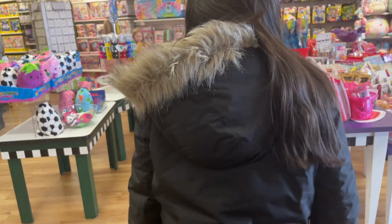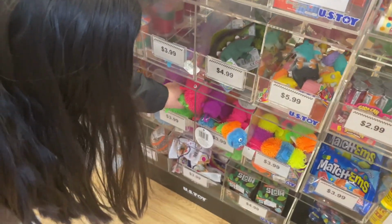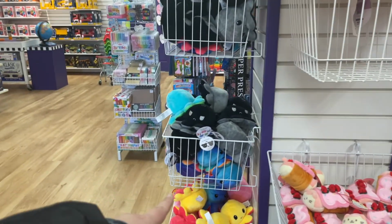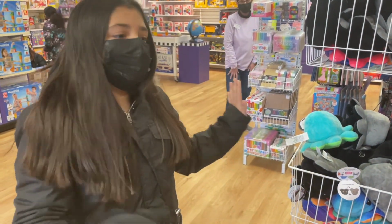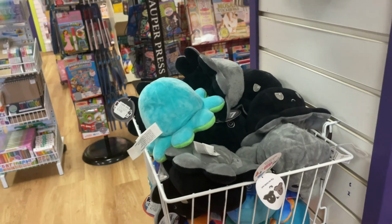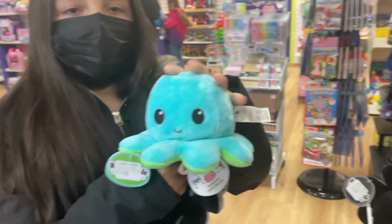Unique. They have a whole set of marshmallows. These little squishy dolls. Yeah. Oh, they have slides. Yeah. I've been wanting one of these for so long. It's so cute. It has that face and then match. That one's cool. Yeah, we got rainbow, we got these ones. And my classmate has this one.